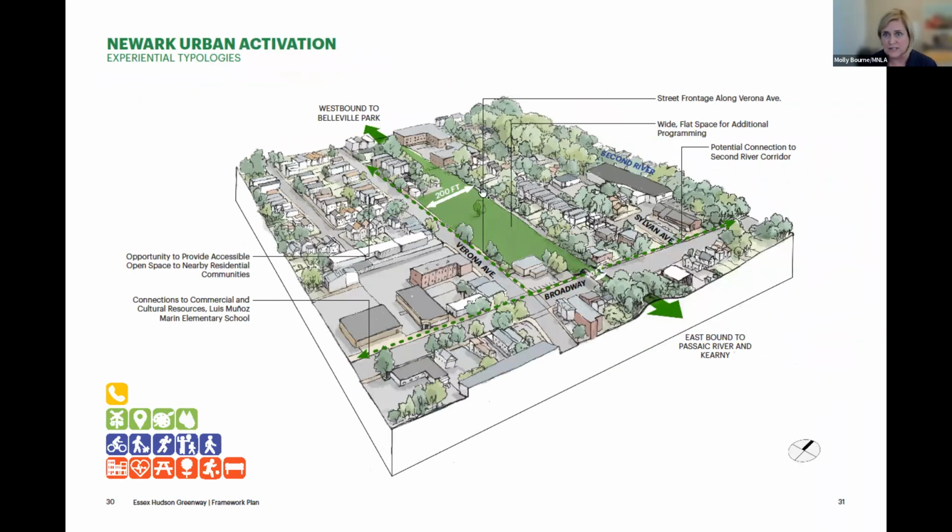This is the Newark section. And so see, the Newark section is really wide. And so we started to look at what type of opportunities a program could be. So then that could be the beginning conversation with the community.